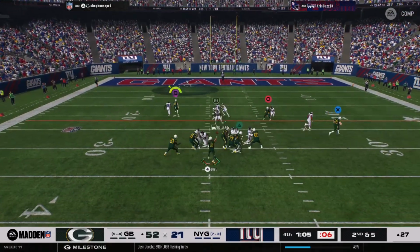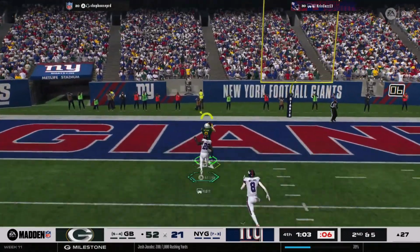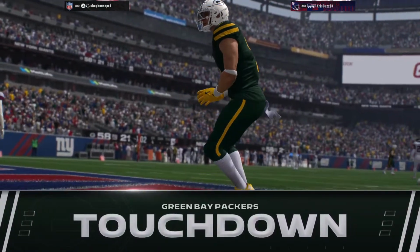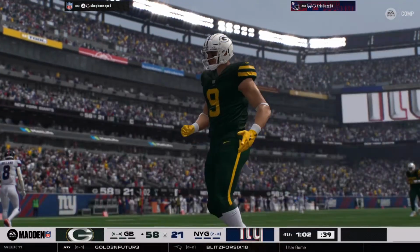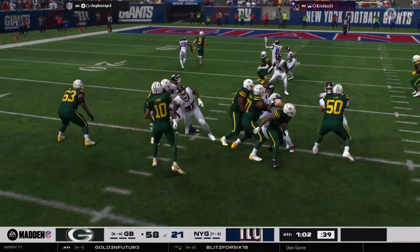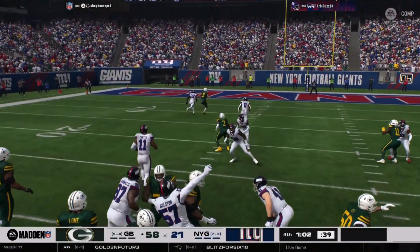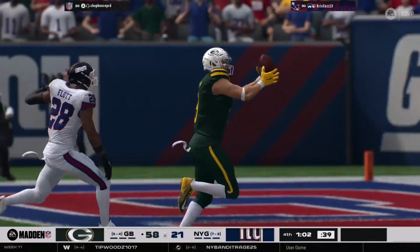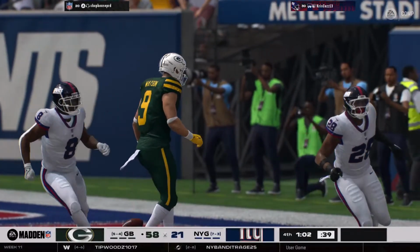Oh, Gronk, look at this. He's setting up to throw it. And we shouldn't be surprised as they connect in the end zone for yet another touchdown. The Packers throwing 6 more on the blowout. Christian Watson with the touchdown. A 4th for him in this game, and 1 more ties the record.